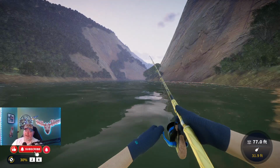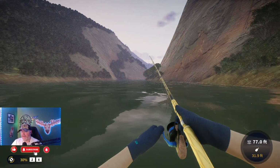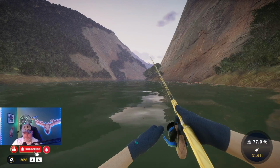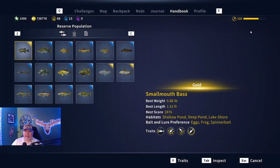All I'm doing right now is using a number 3 hook. I'm putting a red worm on. That's what their preferred thing is that they like. So let's look at that.